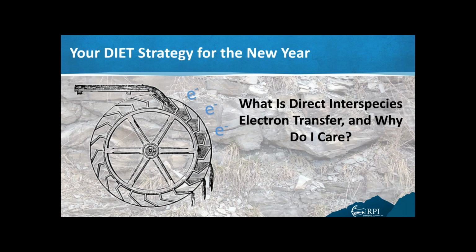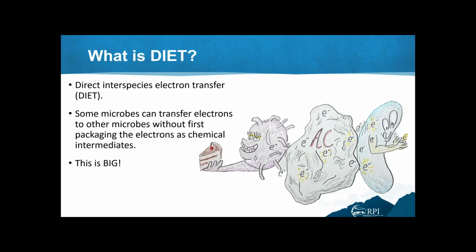So what is direct interspecies electron transfer? And the rather smart-alecky, why do I care? That's kind of odd. But anyway, what is DIET? It stands for direct interspecies electron transfer. Some microbes can transfer electrons to other microbes without packaging them into intermediate chemicals. This is really big. It's maybe only been about 10 years ago that people found out that this could even occur. Before that, they always thought you had to have an intermediate.